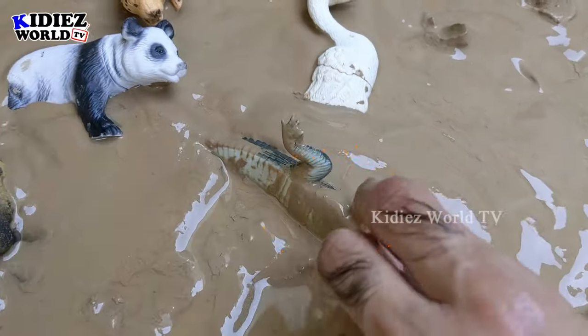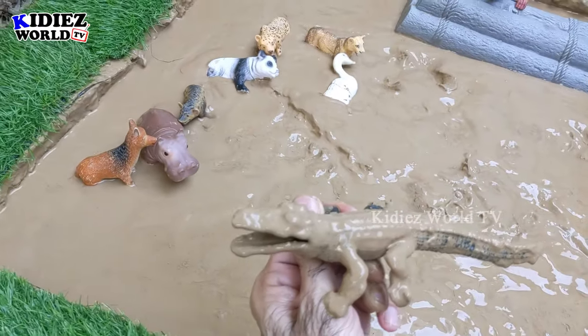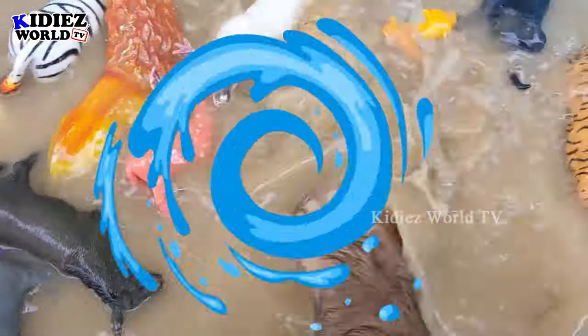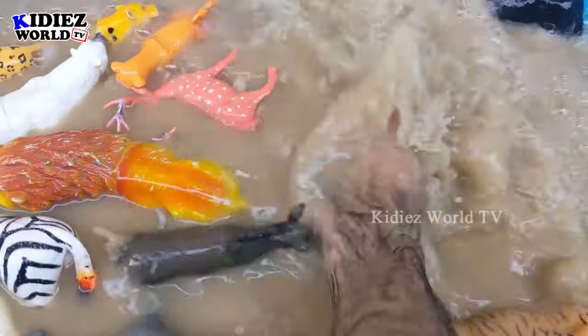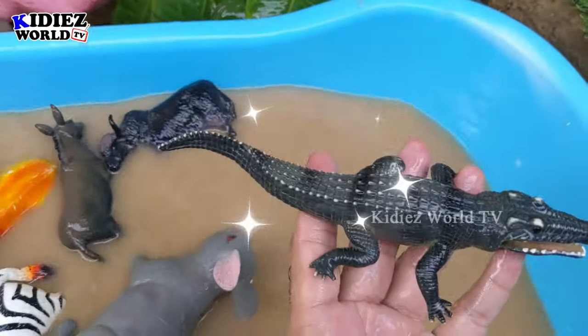Now let's grab this alligator. Maybe he can drown in this mud, and look at. Can you recognize him? A moment before he was so clean, but now he is completely dirty. Let's wash him. Here we go, alligator.